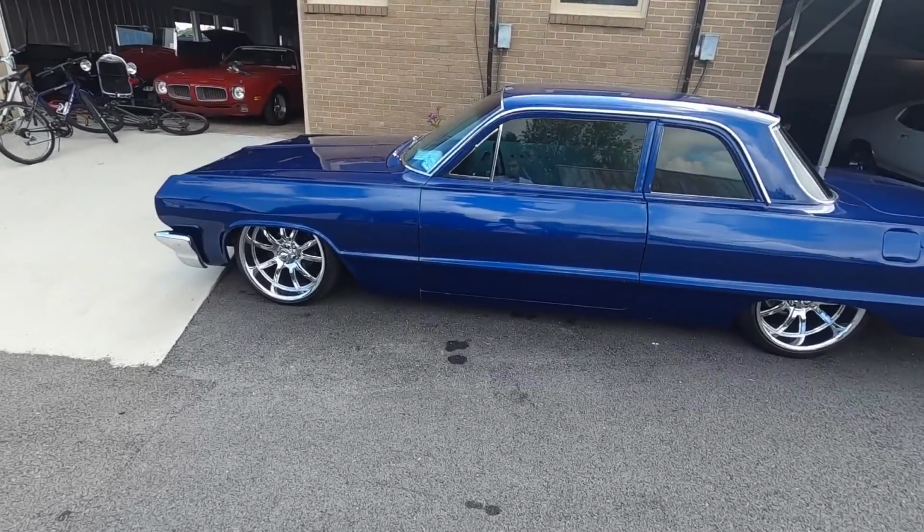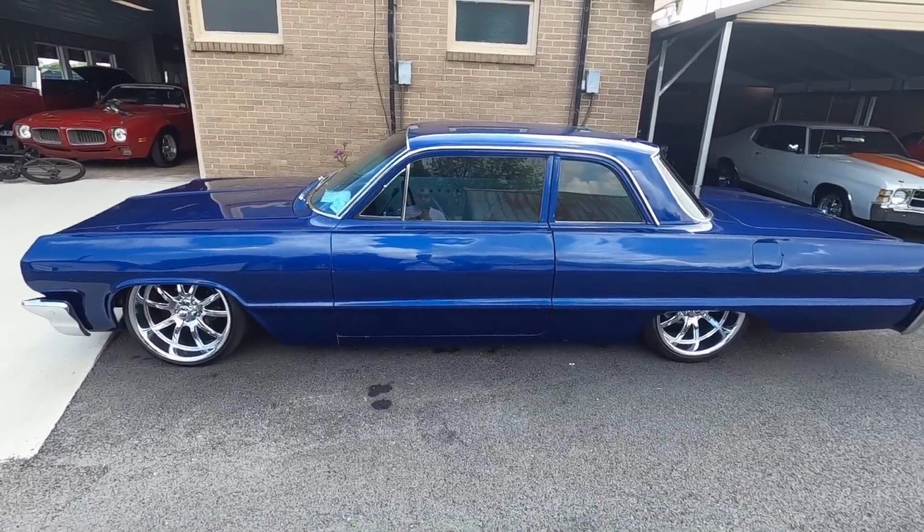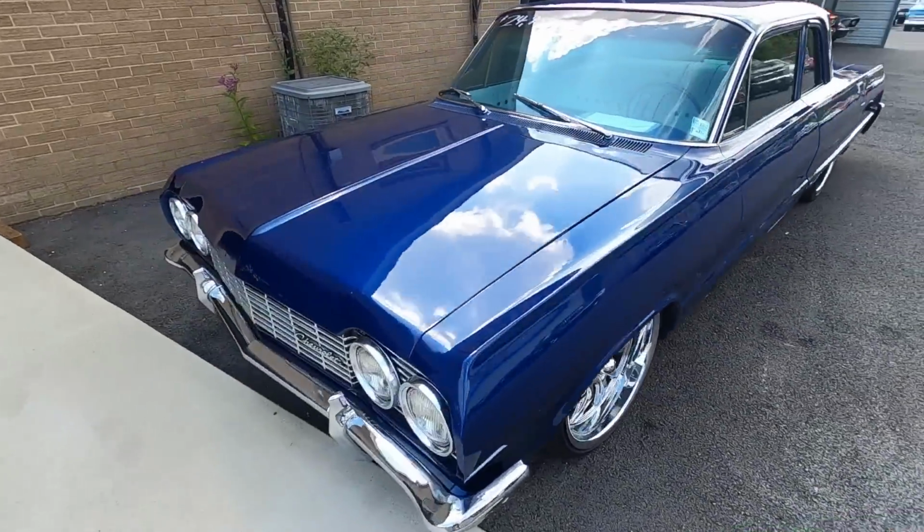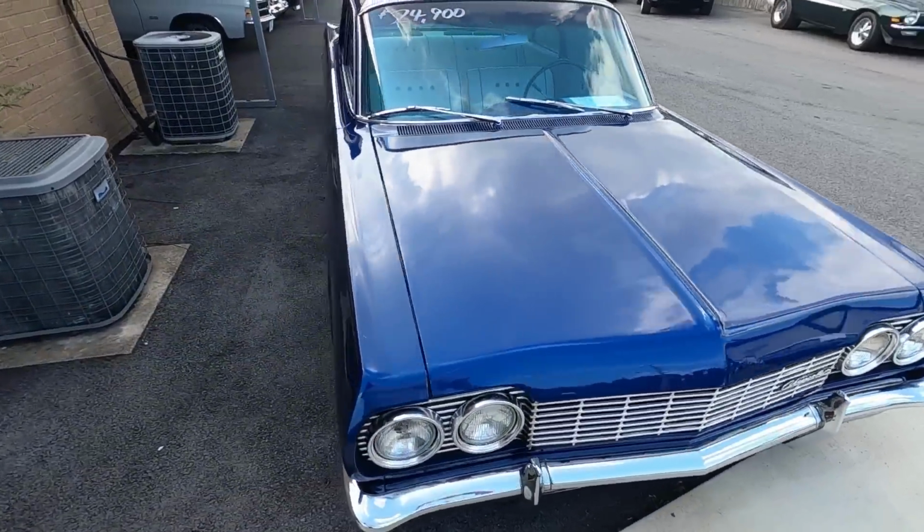Check this out. This thing's on the ground. A 1964 Chevy Bel Air. It's got a high dollar air ride system, disc brakes, priced at $24,900.